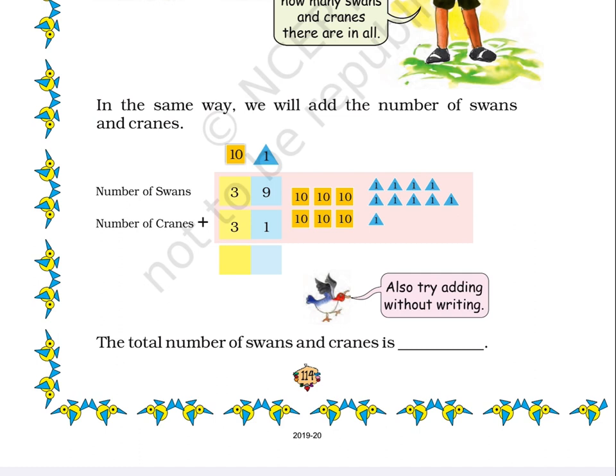Number of swans is written at the left side of row 1. Number 3 is written in column 1. Number 9 is written in column 2. And on the right side, 3 10 cards and 9 1 cards are shown. Number of cranes is written at the left side of row 2. Number 3 is written in column 1. Number 1 is written in column 2. And there is a plus sign in front of number 3. On the right side, 3 10 cards and no 1 cards are shown. Number of swans is 39, so we will have 3 10 cards and 9 1 cards.